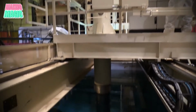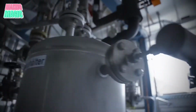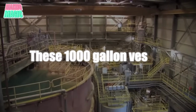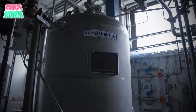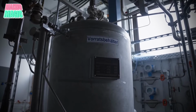Third, purification. Next up comes the purification stage, where the uranium-rich solution moves through a series of mixer-settler tanks. These 1,000-gallon vessels use special organic solvents that bind only to uranium molecules. High-speed impellers spinning at 1,200 RPM create perfect mixing conditions.